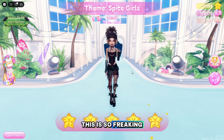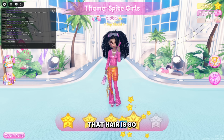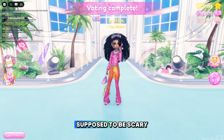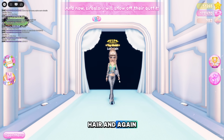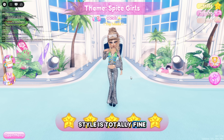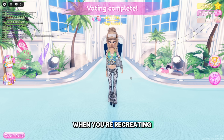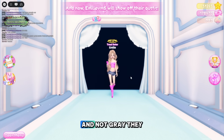This is so freaking pretty. I don't know which one you are, but you look so cute. That hair is so pretty. I have the same feeling if this is also supposed to be Scary Spice. I assume it is because she has curly hair. And again, the skin was very gray. I think that style is totally fine when it's like a generic outfit, but when you're recreating a real black person, you should try to make the skin tone accurate and not gray.